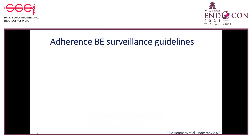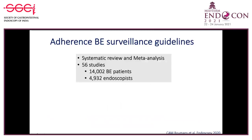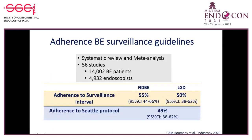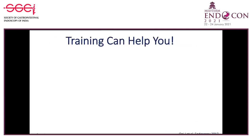However, how good are we at following these guidelines which have been recommended? This is a recent publication on looking at more than 14,000 patients with Barrett's esophagus, close to 5,000 endoscopists who were performing surveillance endoscopy. And you can see that adherence to surveillance intervals is roughly about 50%. Similarly, adherence to a biopsy protocol is also about 50%, which tells us that as endoscopists, we are not good at following the guidelines, and I think we should all try to do a better job at looking at surveillance in patients with Barrett's esophagus.